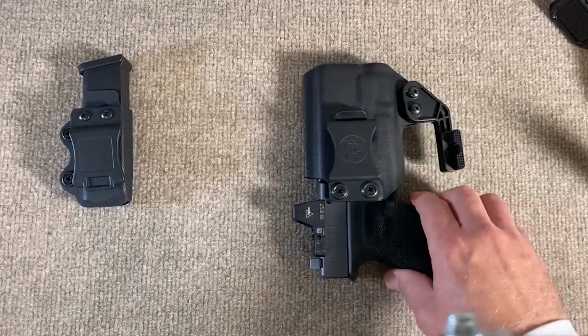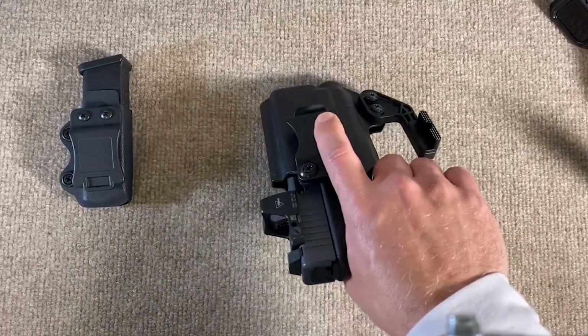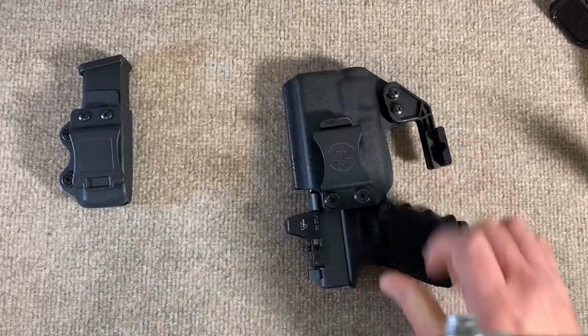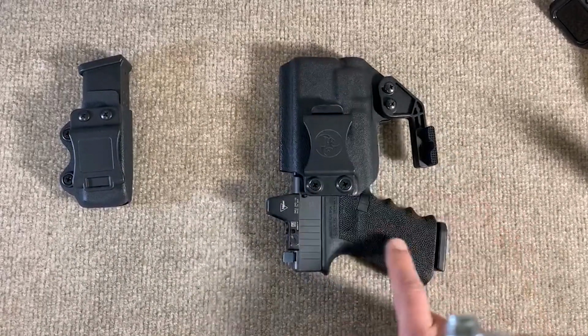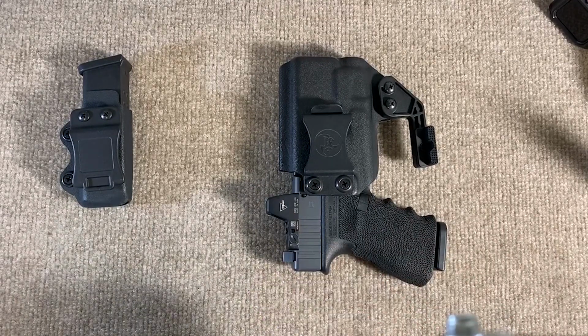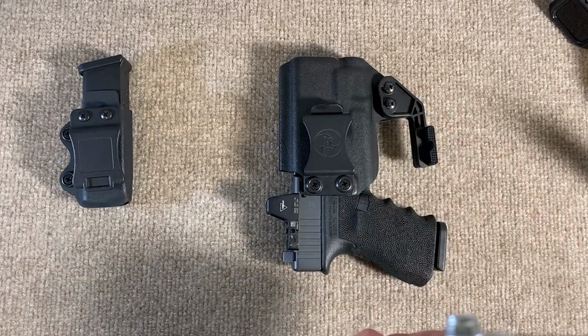And then my everyday carry pistol is a Glock 19. It's good to go. I'm not going to take it out of the holster. It's loaded as it always is. It's stippled for a slightly better grip. I have an RMR 2, 2.2 MOA dot on it, and it has a TLR 7 weapon mounted light.